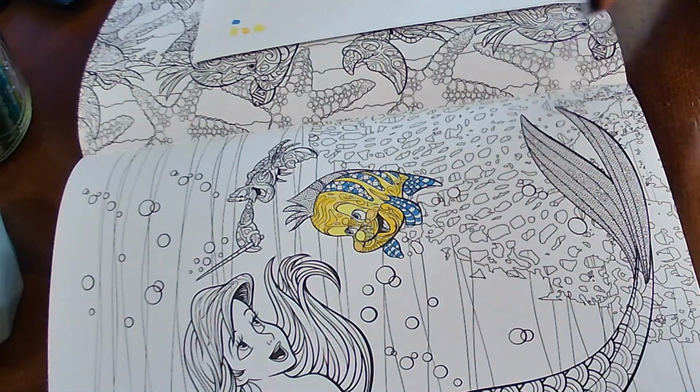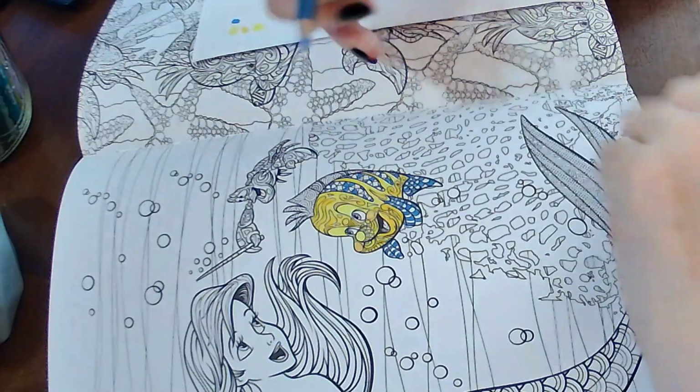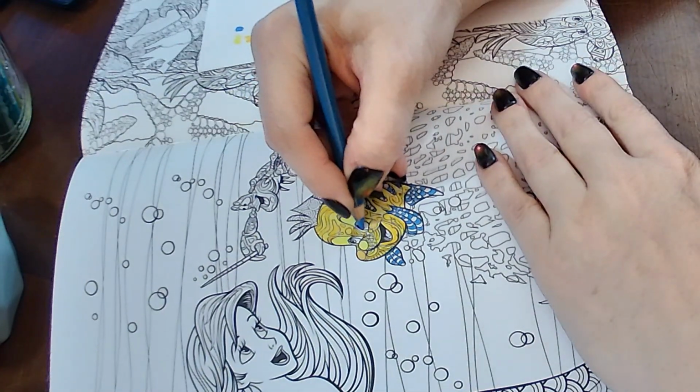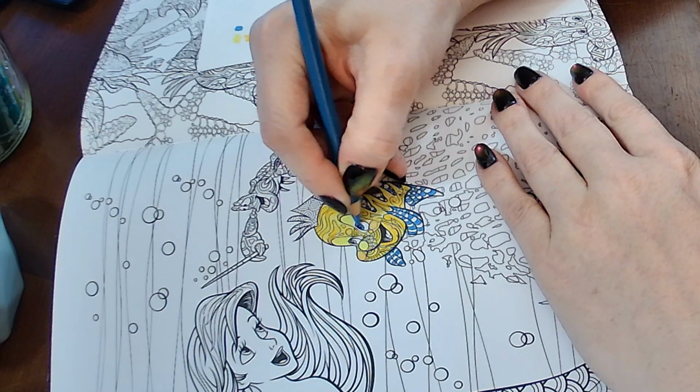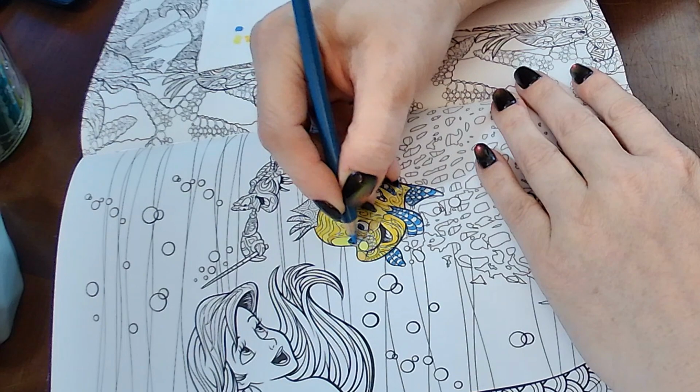I think what I'm going to do is color his eyes in this true blue to kind of bring in the blue color here. I don't know what his eyes are in the movie, but in this book, they're going to be blue.